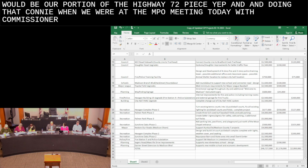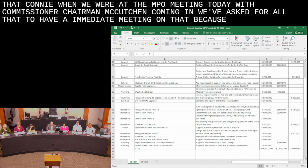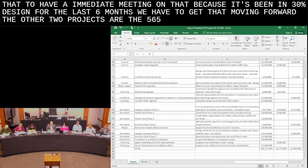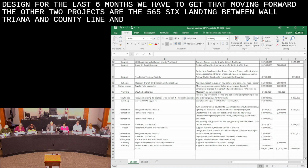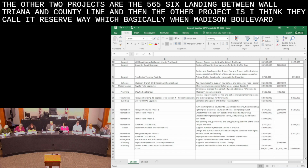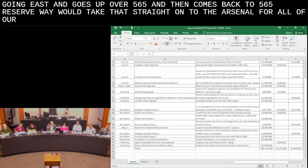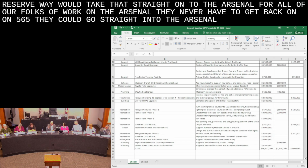And in doing that, Connie, when we were at the MPO meeting today with Chairman McCutcheon coming in, we asked for ALDOT to have an immediate meeting on that, because it's been in 30% design for the last 6 months. We have to get that moving forward. The other 2 projects are the 565 six-laning between Wall Triana and County Line. And then the other project is, I think they call it Reserve Way, which basically, when Madison Boulevard goes east and goes up over 565 and then comes back to 565, Reserve Way would take that straight on to the Arsenal. For all of our folks that work on the Arsenal, they never have to get back on 565. They could go straight into the Arsenal and get into Gate 9 that way.